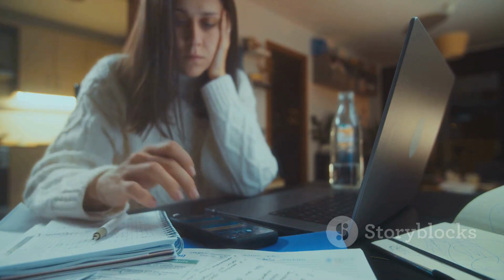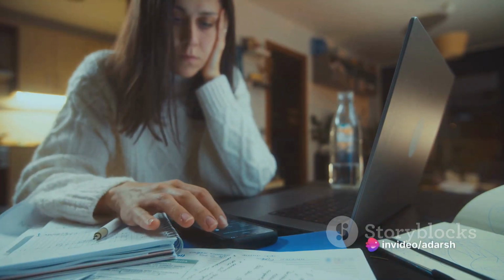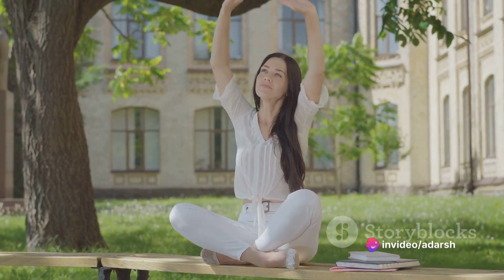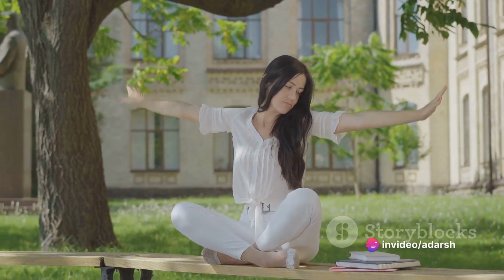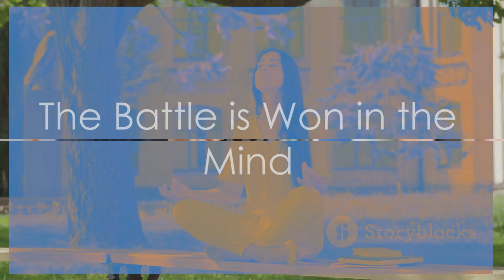Remember, the day before the exam is not for learning new things, but for consolidating what you already know. This is your time to relax, recharge, and prepare yourself mentally for the big day ahead. After all, the battle is won in the mind before it's won on the field.